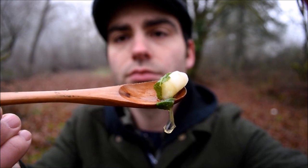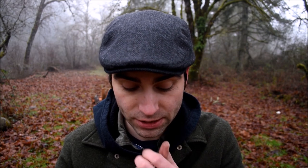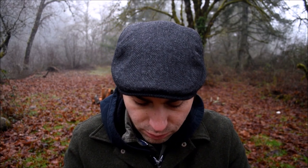I'm going to try a piece of the radish root, if you guys can see that. That's good. That's really good. That tastes like a mix between cooked radish and the texture of carrot. I like that. Now let's get a spoonful of everything, including the thistle and the leaves.